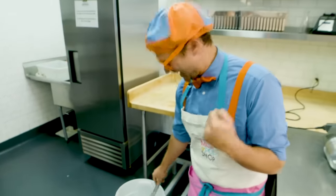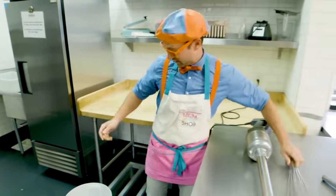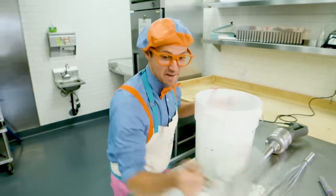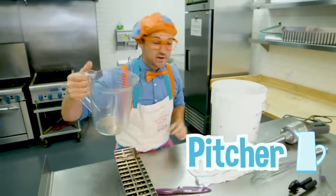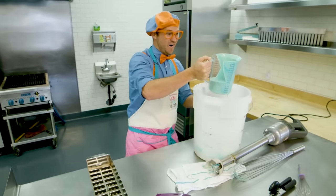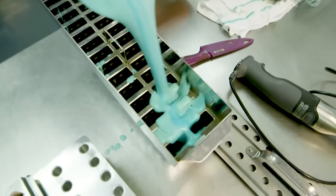Alrighty, it's adding some color. Okay, let's put this right over here, and then we can bring this up and grab this pitcher. Remember from earlier? We need to scoop some out. Oh, I am so excited. Pour some in.